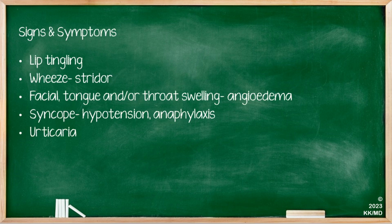The signs and symptoms of nut allergy are really quite similar to any allergic reaction or anaphylaxis. If you want an in-depth review of those symptoms, please feel free to click here to watch our video on anaphylaxis. However, just as a quick recap, it would be accompanied by lip tingling, wheeze and stridor, facial, tongue and/or throat swelling resulting in angioedema, hypotension, and syncope as a consequence, as well as urticaria, which is that classic itchy rash that is widespread.